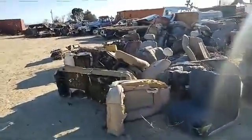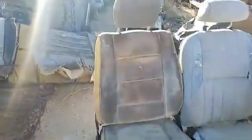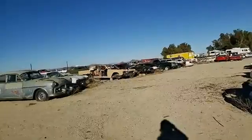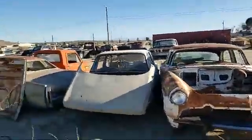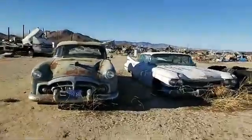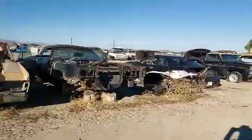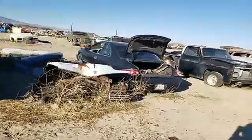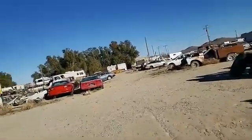So we went and looked through all these seats, and I was having a hard time visioning. This was one of the potential seats right here for my car. So I kept coming back to the Mustang. The seats were intact on the Mustang, and I decided that would be the seats I wanted. I think it's right over here. So the Mustang is over here.